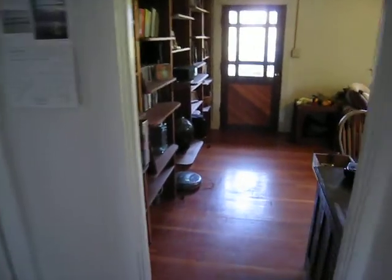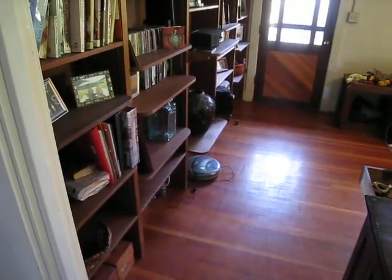I missed one thing, which is our robotic vacuum cleaner, Roomba. He cleans Monday, Wednesday, Friday at 2.